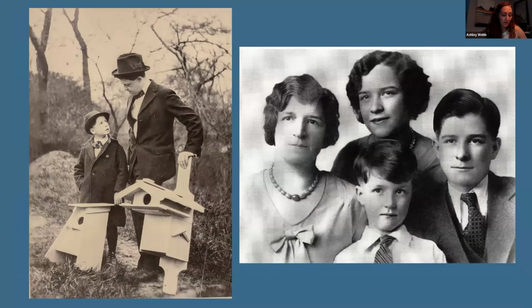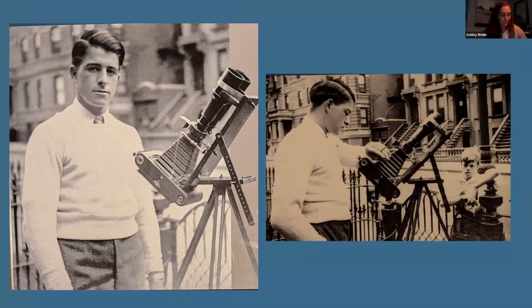He was the middle child of three, and his father's occupation as a manual arts teacher at a New York City school encouraged Link's love for the arts as well as for photography. His father cultivated his creativity, but also pushed him in science. Here you can see the birdhouses on the left-hand side of the screen. Those are birdhouses that he and his father had built. And his father really pushed him and encouraged him to use his hands and think through problems, which became a part of a lot of his photography later on in life.